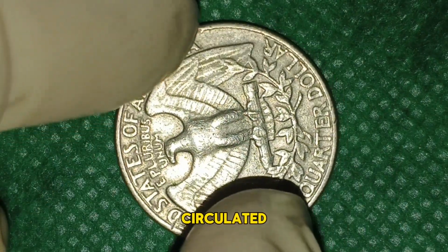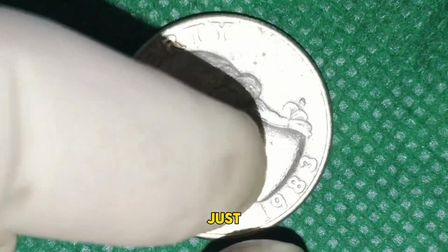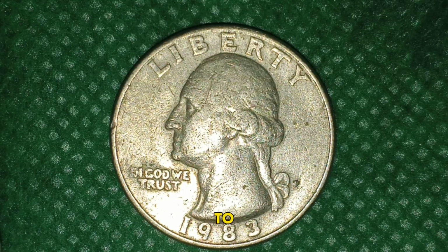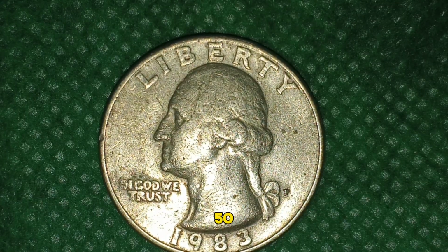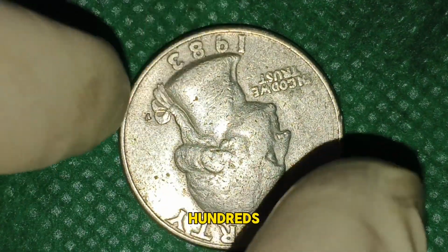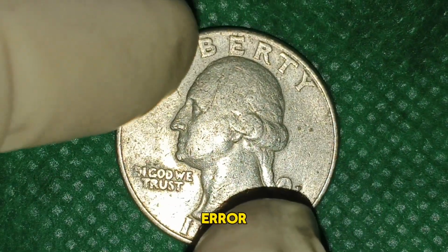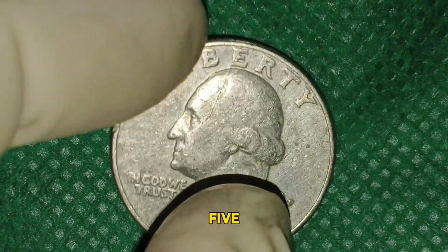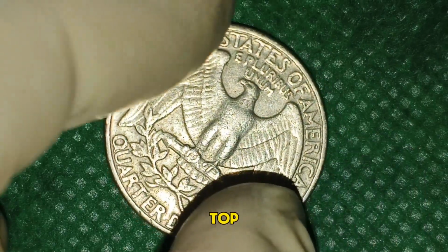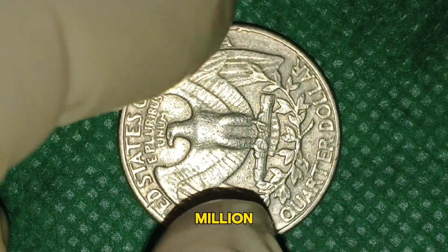A regular, circulated 1983 P Washington quarter without any special features is typically worth just face value, 25 cents. An uncirculated example, in Mint State 63 to 65, could be worth anywhere from $10 to $50. Depending on its condition, a certified Mint State 67 coin can be worth hundreds. And if you happen to have one in MS68 or higher, especially with a rare variety or error like the Spitting Eagle, then you're looking at a potential five-figure or even six-figure coin. And in that extremely rare case, where you have a flawless, top-graded coin with a famous error and you find the right collector at the right auction, you might just have a $1 million coin on your hands.